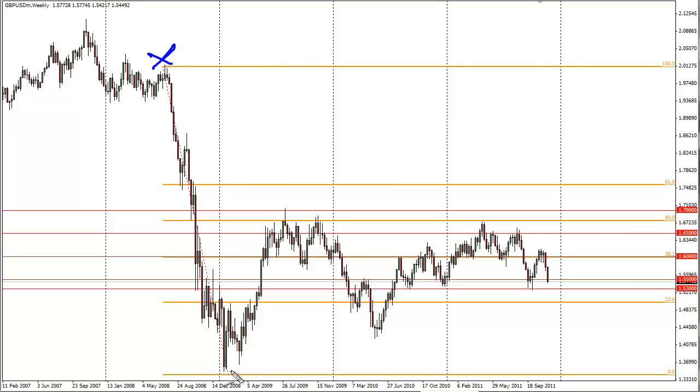From May to December, we just had this precipitous fall. Many of you may not have been trading back then, but it was quite a remarkable time during that financial crisis. We had a nice bounce, and then we formed this weekly shooting star right at the 50% retrace, which happened to be just below about 168, with 170 being the large psychological number at the top of that.